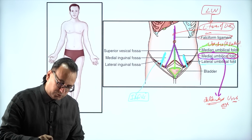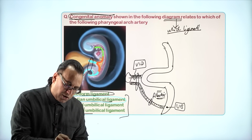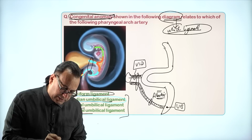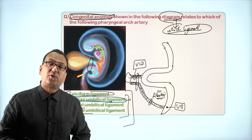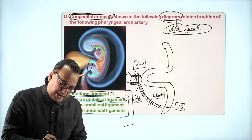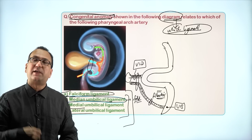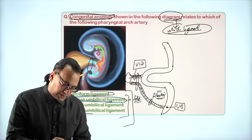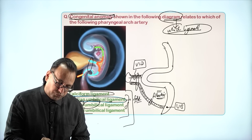So as you come back to your question, we already have marked the answer. The question was asking about a congenital anomaly. In the diagram, which ligament? Your answer is the median umbilical ligament. Actually, this is a ligament, covered by some peritoneum, and that peritoneum is called the fold. So what is the median umbilical ligament? It is the urachus, and it is covered by a fold called the median umbilical fold. Similarly, what is the medial umbilical ligament? The adult remnant of the umbilical artery, covered by a peritoneal fold simply called the medial umbilical fold.